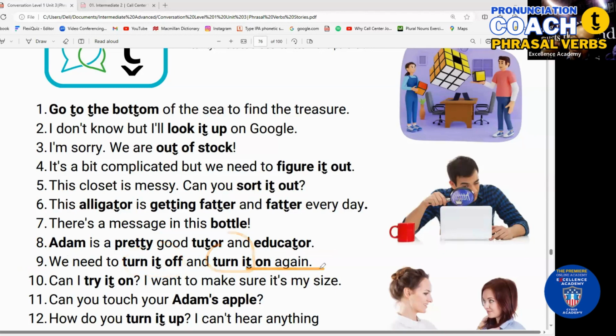Mr. Customer, we need to turn it off and turn it on again. Your router. Everyone, let's say it. Number nine. We need to turn it on again. Not bad. Number 10. Can I try it on? I want to make sure it's my size. Not bad. Number 11. Can you touch your Adam's apple?